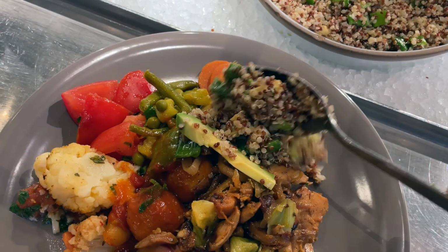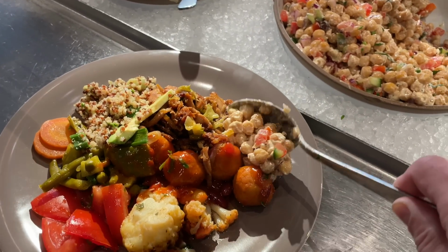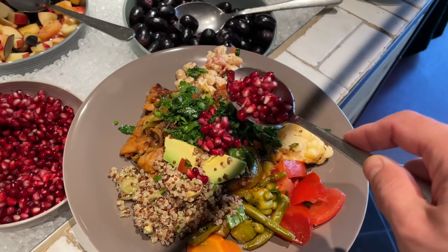Today I'm having some chicken, cauliflower, beans, quinoa with avocado, chickpea, green leaf salad, and a few pieces of fruit. It's a nice balanced plate.